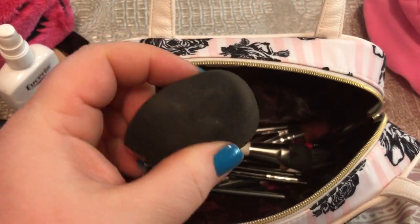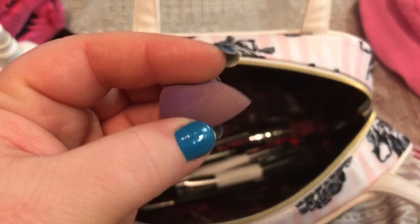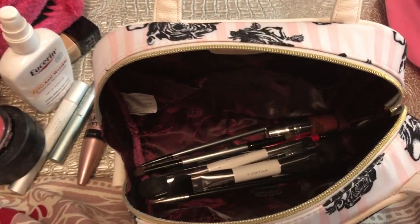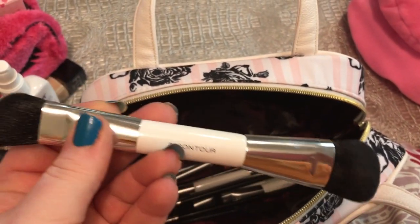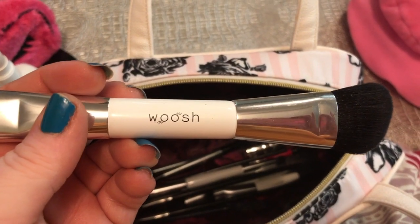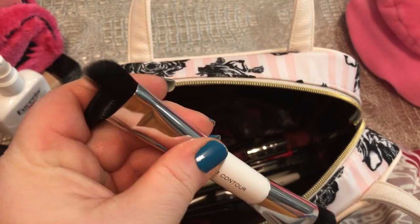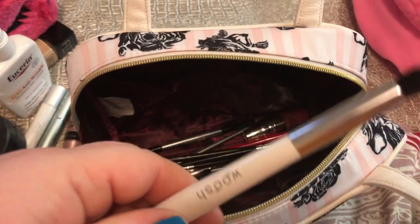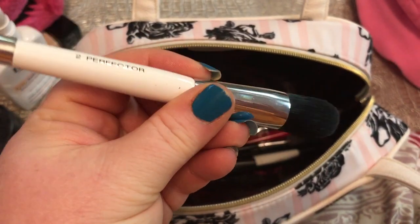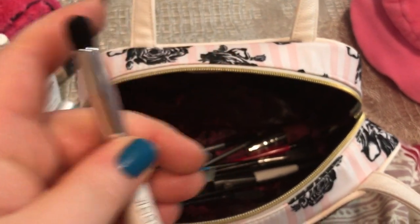This is my beauty blender. And my little blender. These are some brushes that I love. I think they're by Woosh. Super soft, don't shed. They work very well. I love them. This is Too Perfector. I love these blending brushes. They are so awesome.